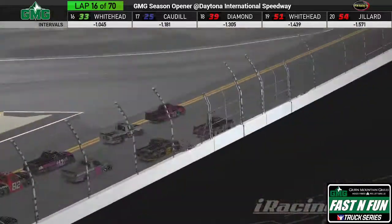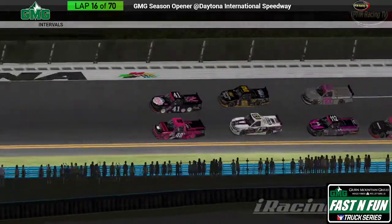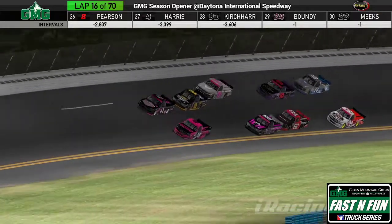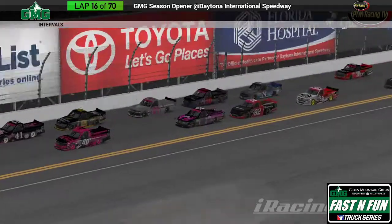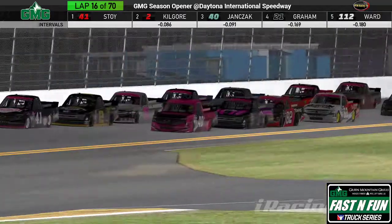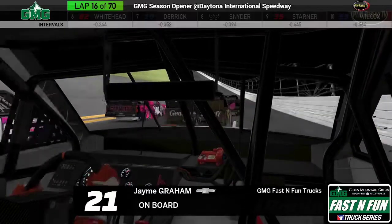And speaking of making a name for himself right now, how about this? Look up front here. Eric Stoy, the number 41 driver in that Busch Light Chevrolet Silverado, has the advantage leading down here. He marches and manhandles his way across the field, but right behind him you've got a possible three wide salute coming up. That's Jamie Graham there in the 21. He's also making a charge for the run, maybe trying to make himself famous early on and get himself up to the front. We go on board with him.